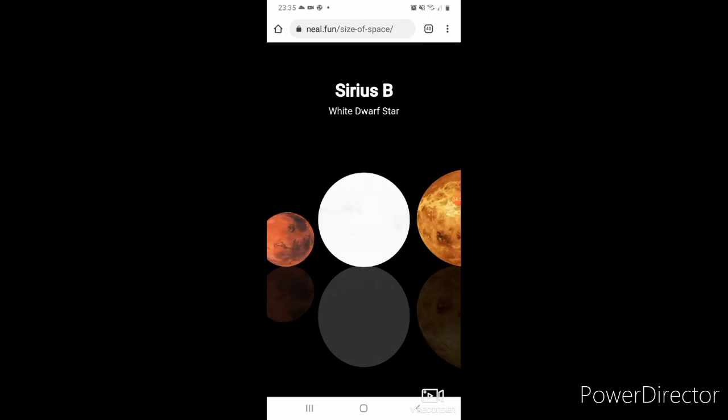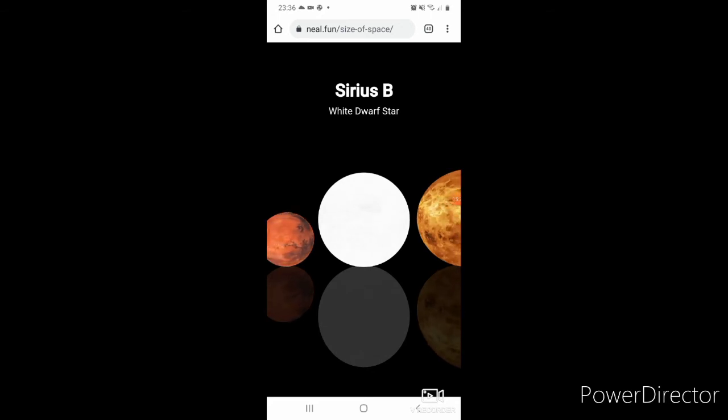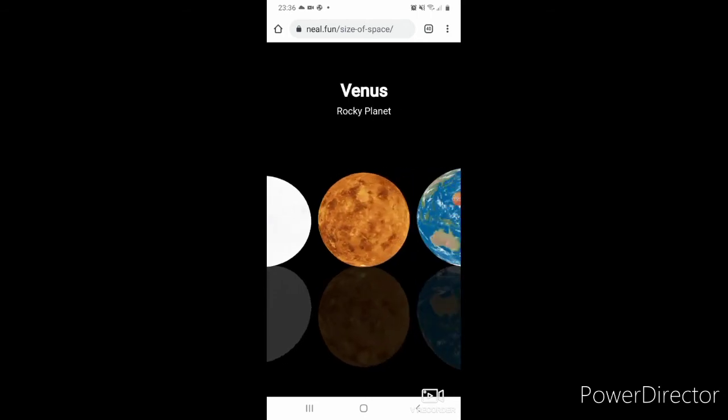Then there is Sirius B, which is a white dwarf star. I forgot to mention this. In the life cycle of stars video, I talked about white dwarfs and how they are basically what remains of red giants and average stars. Sirius B is exactly that. It is a white dwarf, so it is basically a dead star. Anyways, and then there is Venus, which is a rocky planet and the hottest planet in the solar system, which is as large as Sirius B.